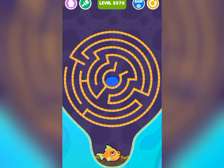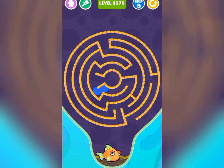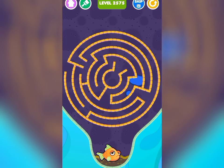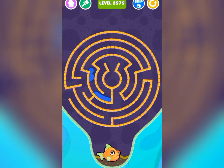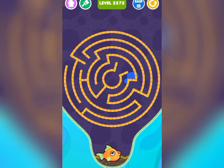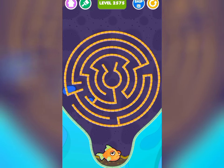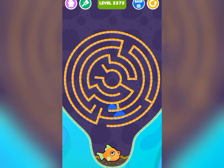Again spherical puzzle. I will find the open way to get the water out of this puzzle. Let's try this way. No, this way is closed. I will try the second. This way will be open. Okay, yes, it's open. The level is completed.